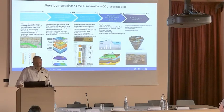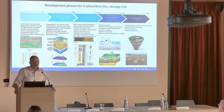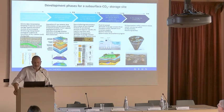Back in 2019, we were asked by the minister, how long will it take to develop CCS in onshore Denmark? We are experts in the subsurface. We are not experts in developing surface facilities, etc. So we came up with a very ambitious timeline, saying that in 5 years we could develop CCS.